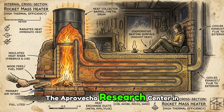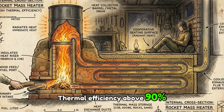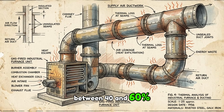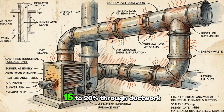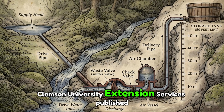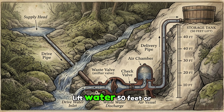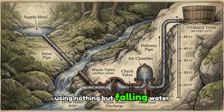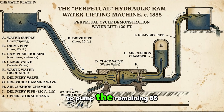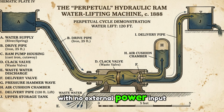The Aprovecho Research Center in Oregon documented rocket mass heater thermal efficiency above 90%. A conventional wood stove operates between 40 and 60%. A standard furnace loses another 15 to 20% through ductwork alone. Clemson University Extension Services published testing data showing hydraulic ram pumps can lift water 50 feet or more using nothing but falling water energy. You sacrifice 3 to 15% of your water flow to pump the remaining 85 to 97% uphill forever, with no external power input.